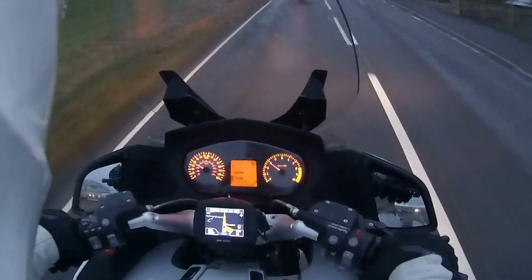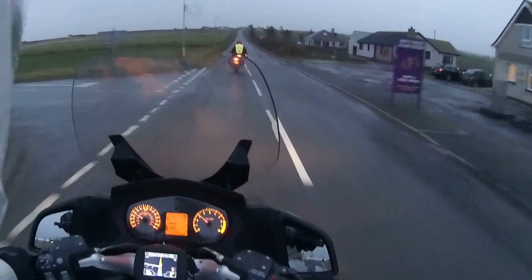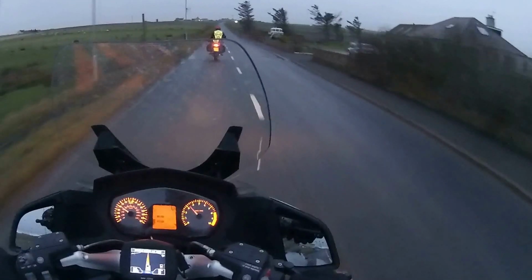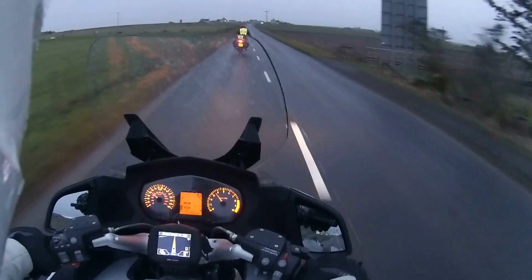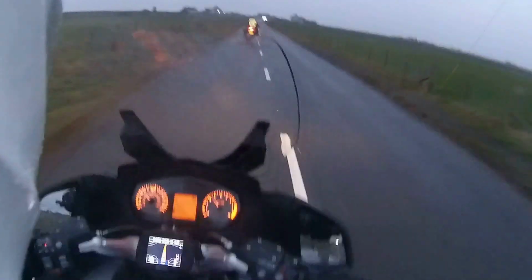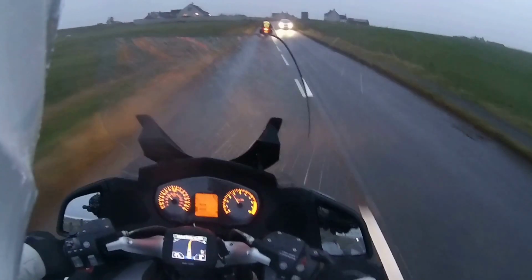We'll see what happens. It is supposed to be sleet and snow tonight. Yeah, there's a bit of sleet there. You can see the bit of snow. Typical. There you go. Like I said, here comes the snow.